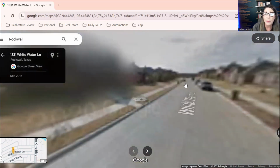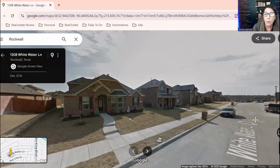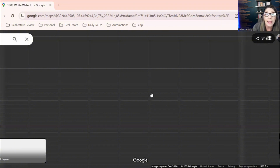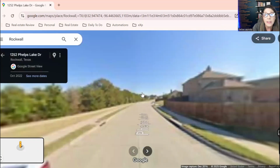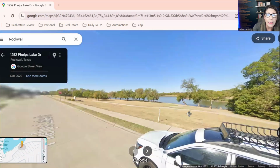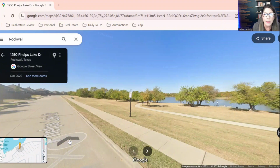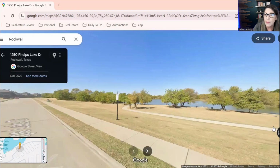All right, so with Caruth Lakes, there is actually a lake located right here in this neighborhood. I've got some friends that live in Caruth Lakes, and if you come right over here, okay, here is Phelps Lake. And when they moved into the neighborhood, their kids were a little bit smaller. Now they're older and out of high school, but they would come down and they've got walking trails and you can fish in the lake.